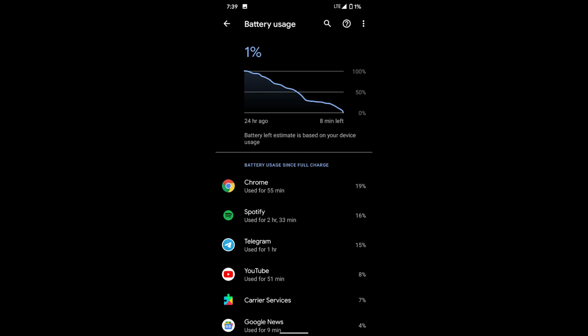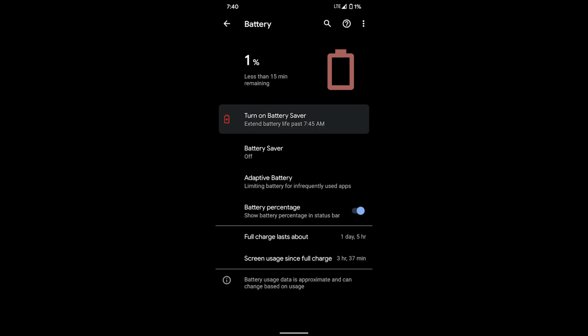So for day 3, it shows here that I used Chrome for 55 minutes, Spotify for 2.5 hours, and I did use Spotify in my car, so I had it connected for that. Telegram for an hour, YouTube for 51 minutes, and it shows here that the screen usage was 3 hours and 37 minutes. So again, not even 4 hours. Now I'm not sure what I need to do to get 4 hours of screen on time.